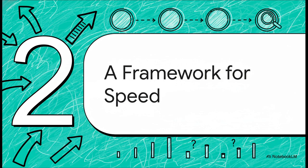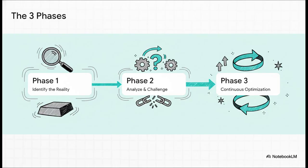Okay, so how do we actually do this? How do we find and shorten this long pole? Well, it's not about guessing or just telling everyone to work harder. It's about using a very clear three-phase framework that's built for speed. And here it is. This is the roadmap.